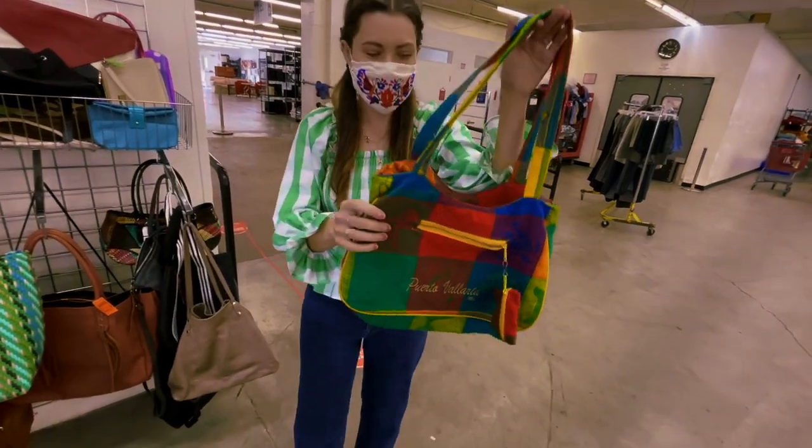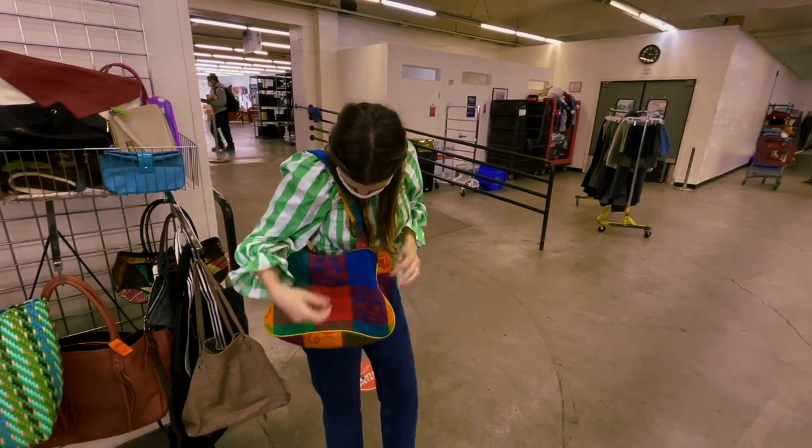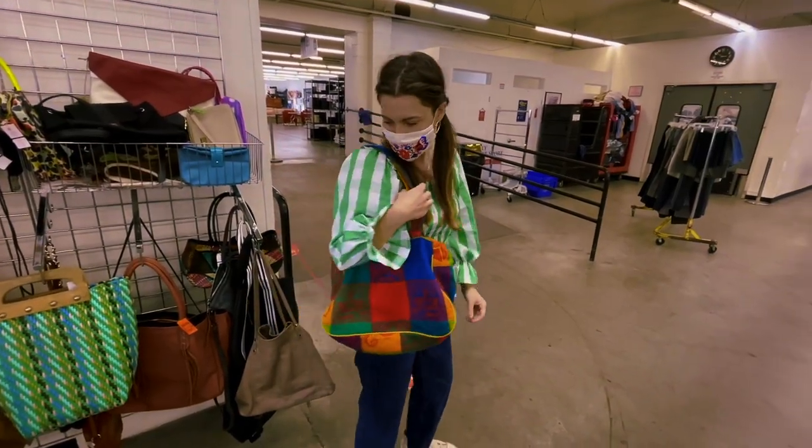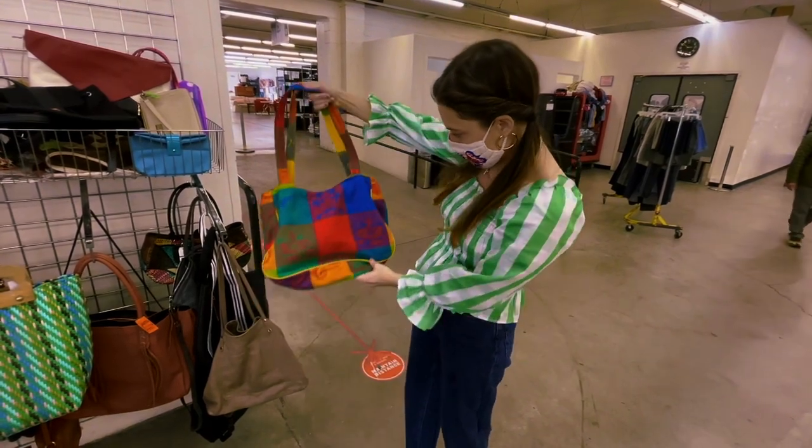They're very sweet. Oh, it's a Puerto Vallarta. Oh, wow. It's kind of got that quilted look, you know? Kind of like a vintage vibe, too. Yeah, I think so. I don't know if I need any more purses or totes.